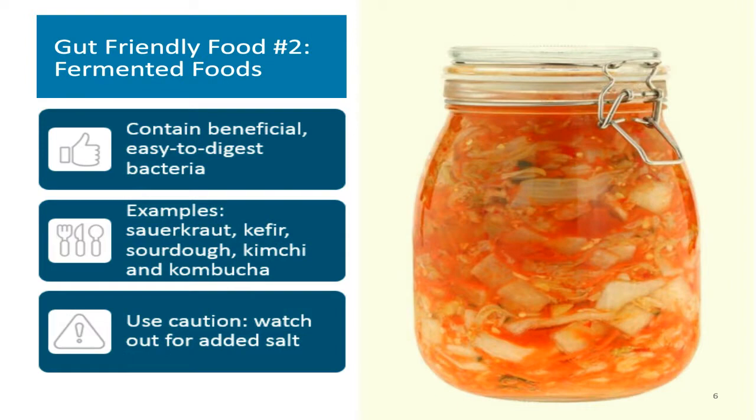Next on our list is fermented foods. Fermentation involves using microorganisms or bacteria to change sugars into lactic acid. This process is what gives fermented foods their sour, tangy taste. Fermented foods contain beneficial, easy-to-digest bacteria, like yogurt, which is actually a fermented food itself.